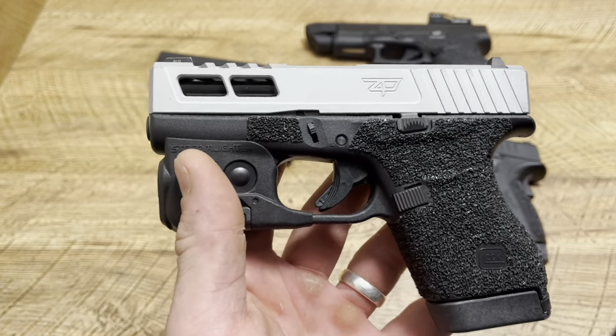Go with the X Macro. Go with the Shield Performance Center. For the extra $100 to $200, I do think it's worth it for recoil reduction if that's going to be your main carry. But if you have multiple firearms and you're changing out all the time with the way you dress and where you're going and so on, I don't think it's absolutely necessary.